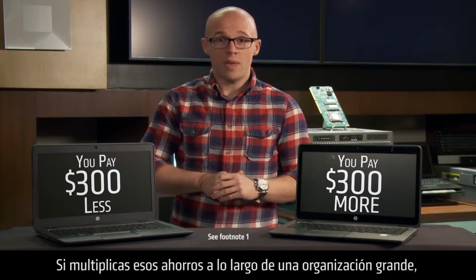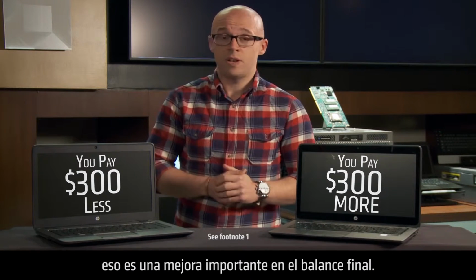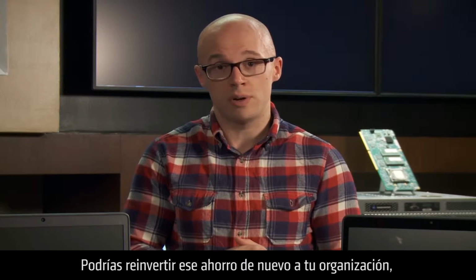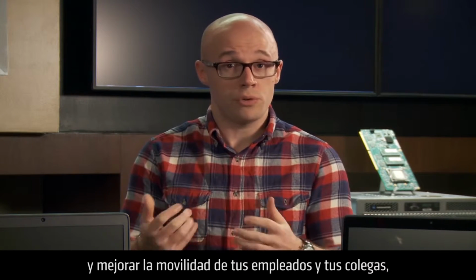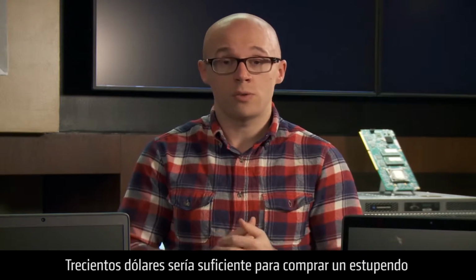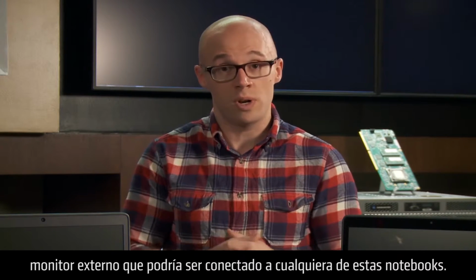And if you multiply that savings over the cost of a large organization, that is a significant improvement in your bottom line. You could reinvest that back into your organization. You could purchase a dock for these notebooks to improve the mobility of your employees and your colleagues, or you could get an external display. $300 will give you a very nice external monitor that could be connected to either one of these notebooks.